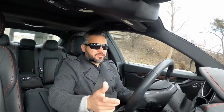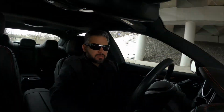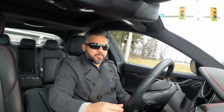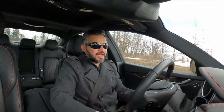I mean, think about it, guys. Look at the design of this car. It's absolutely beautiful. Yes, does it have some shortcomings? Yes. I mean, if you compare it to some of the Lexus vehicles, some of the BMW vehicles, it has a few shortcomings. But where else are you gonna find a design like this?